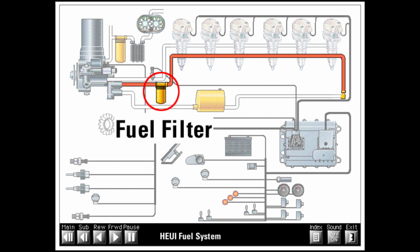The 2-micron fuel filter removes small abrasive fuel contaminants, which cause premature wear-out of the HEUI injectors. This high-efficiency filter is standard equipment on all 3100 HEUI engines. It extends fuel system life and can provide similar benefits on all other types of diesel fuel systems.